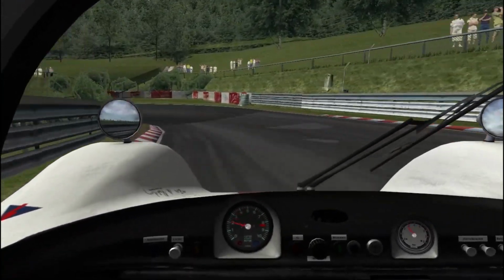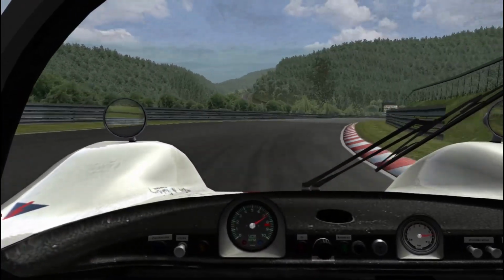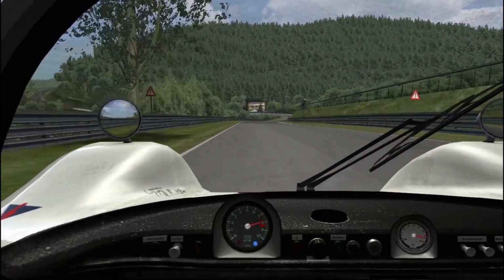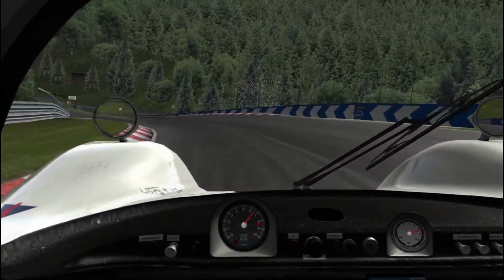Big braking area now. Oh, getting that a bit wrong. Just about keeping it together though. I think I just tapped the curb with the rear end then and it pushed me back into line. I was very lucky. People who drove these things in real life have balls of steel, I don't. My pedals are made out of steel, maybe? I don't know, ask Thrustmaster.